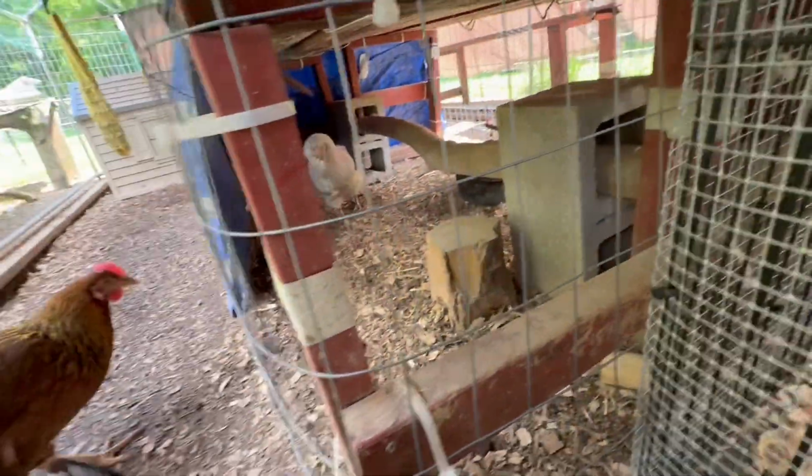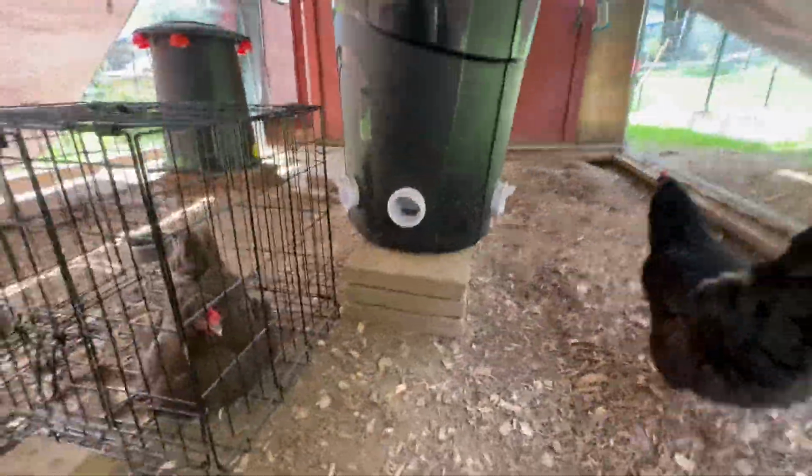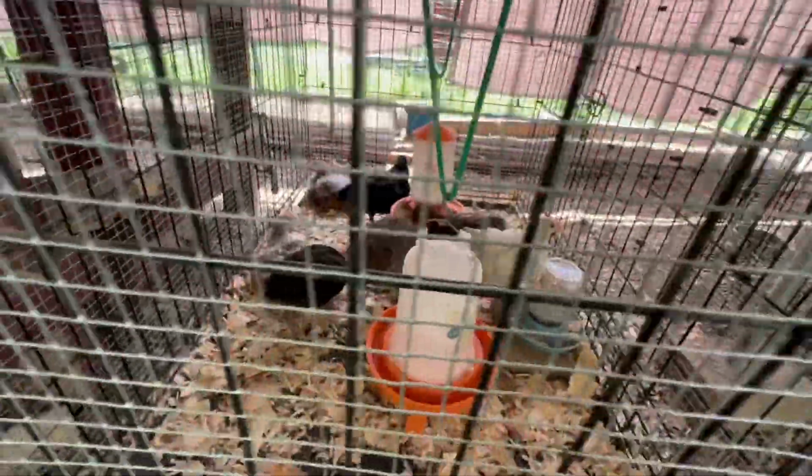Smoky's in broody jail. Amethyst is in timeout jail. The rest of them are all here. Jasper's doing good, so I'm just leaving Jasper be.